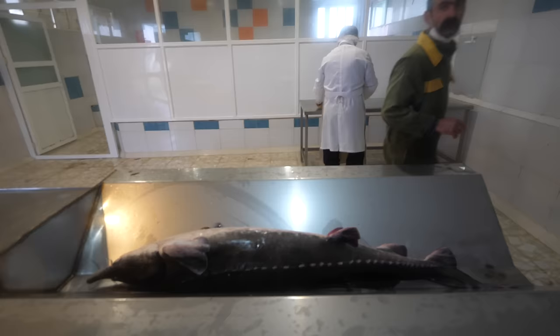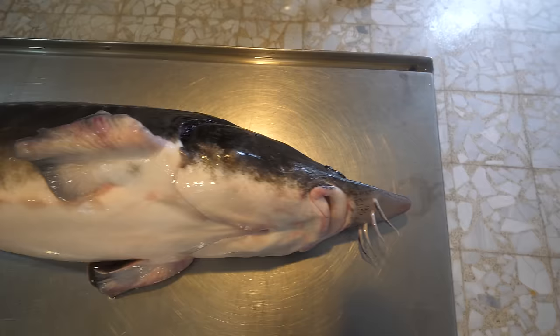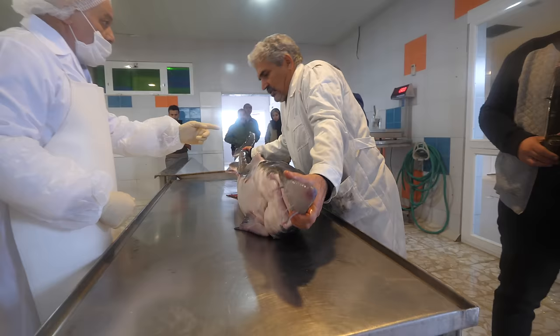It's also, I believe, beluga. Maybe it means something with the white stomach, because I know the color is black, but then the stomach is white.